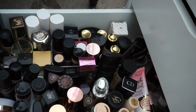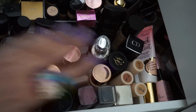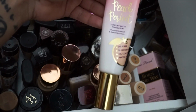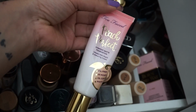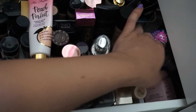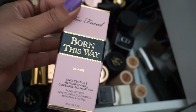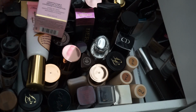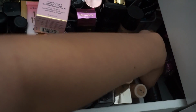And now the ones which were a bit too... Let's just move this here. Which were a bit too long in height to fit in have been kind of laid on their side. So we've got the Peach Perfect, which you guys know that I love, in the shade Sand. For some reason, the sand in this shade works really nicely for me. I recently bought the Born This Way shade in Praline because this is one of the new Jackie Aina shades. Again, it's a bit too dark for me. So, you know what? In Too Faced, there is no perfect shade match for me, unfortunately.